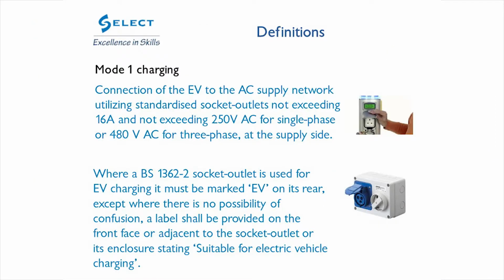Amendment 1 provides a list of definitions relating to charging modes. Charging modes categorise the type of electricity supply available at the socket outlets and are defined in most regards by international standards, i.e. IEC 62196. So let's look at Mode 1 in more detail.